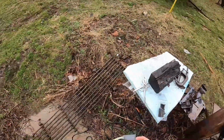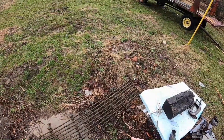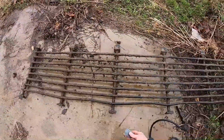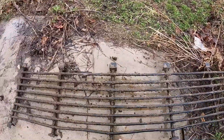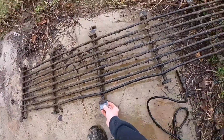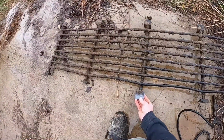So we bought a piece of angle iron for $5, and I just cut right around 2-inch sections, and we're going to weld them on where the tabs are rusted off. So this is what they're supposed to look like, and this is what they do look like. So we're just going to throw them under there and throw a little weld on them, and that'll make it so that they're a lot stronger.